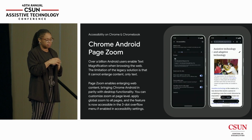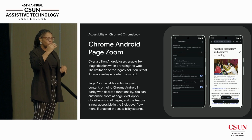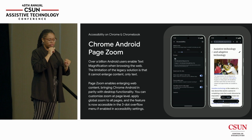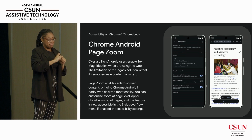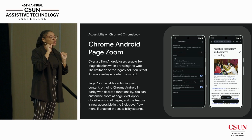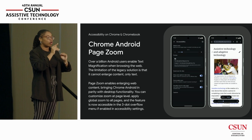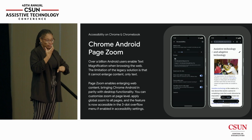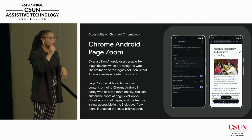I think the last update that I want to give here on Chrome before I turn it over is page zoom. This is a feature that's been in the making for several years. There are over 1 billion users on Android that enable text magnification. And we wanted to enhance the experience when you jumped into the browser. The legacy solution did not allow for content to be magnified. But with this launch, you can now increase text size and the content along with it, bringing Chrome on Android in parity with Chrome on desktop, because this feature has been available on Chrome on desktop for a long time.